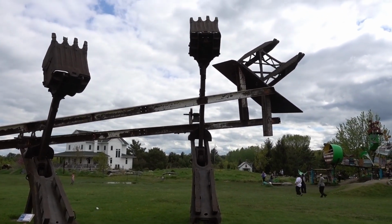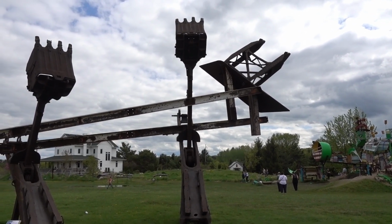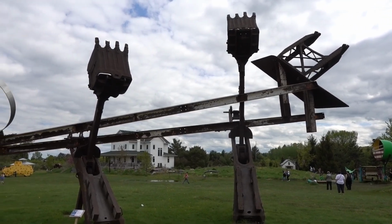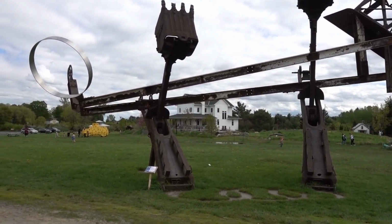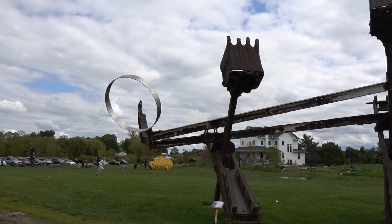Very cool. He actually won an arts award from President Obama in the White House in 2010. So he's a pretty famous artist. And here it sits right here. It was built in France, and now it is right here in Minnesota.